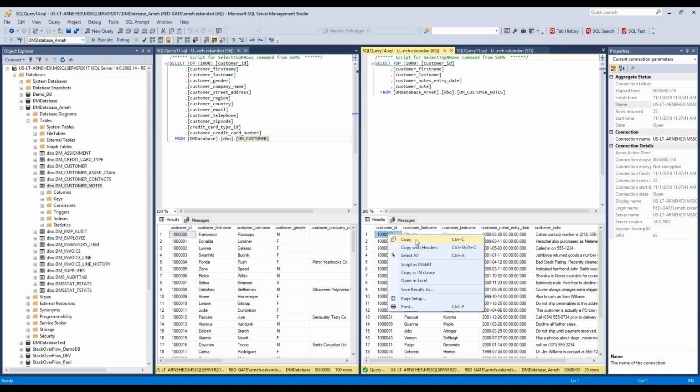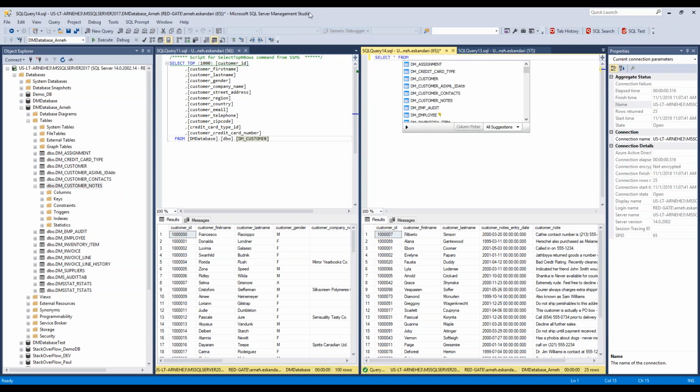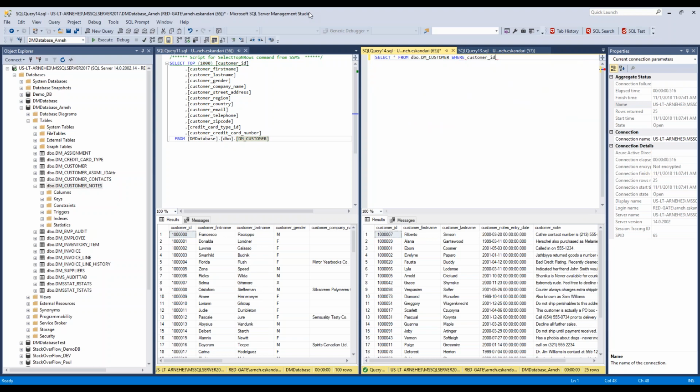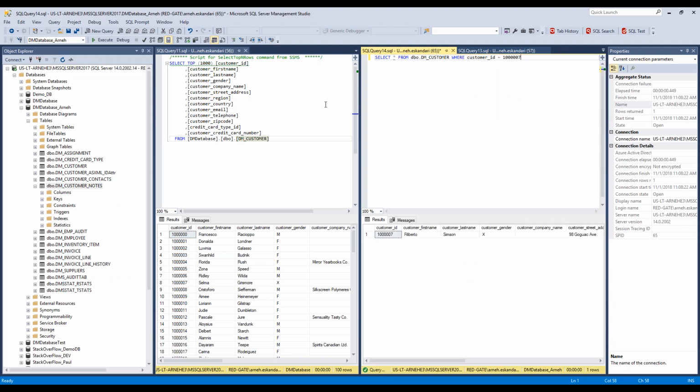So let's go ahead and copy that and take a look at the customer table, where customer ID equals that. And as you can see on the customer table, it returned the same customer with the customer ID of that. So this basically shows that of course the table-to-table sync rule works and how easy it is to do that.